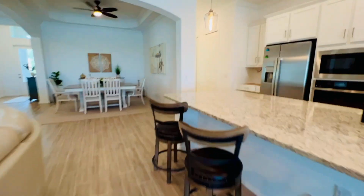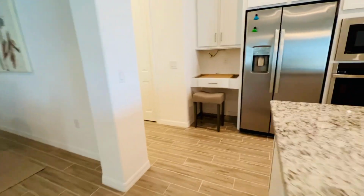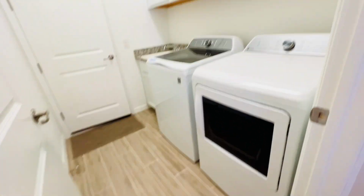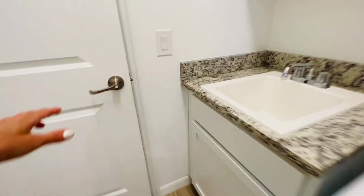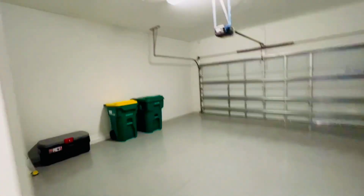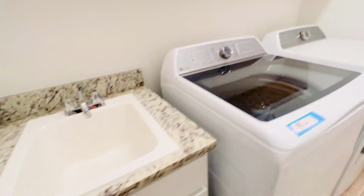Now over here off the kitchen, there's a big pantry and a full-size washer and dryer with utility sink. And this leads out to your 2-car garage. Got your hot water tank out here.